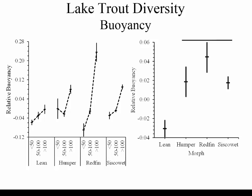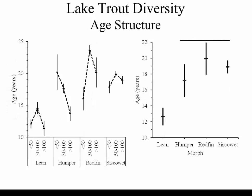And then in this case, the leans are the lowest in buoyancy. The other three morphs are not significantly different, but the redfins appear to be the most buoyant. Now the mean age. This is one of the metrics you get from these otoliths. The mean age, the point here is that the leans are the youngest of the three morphs. The others are relatively older, and the redfins are the oldest of the bunch.